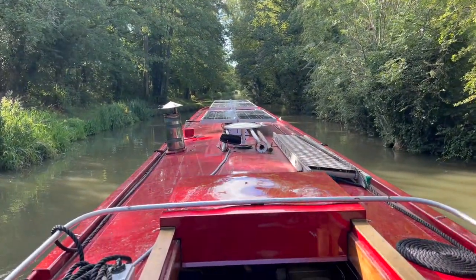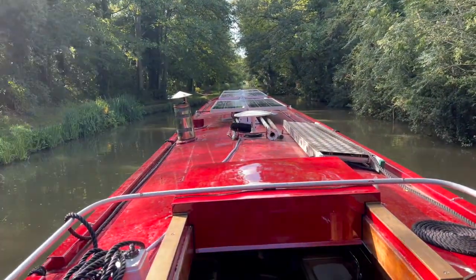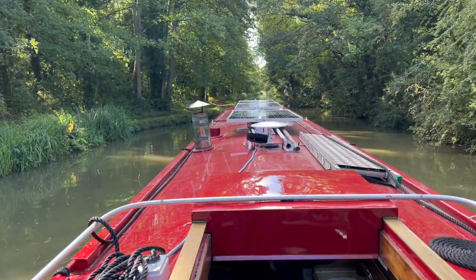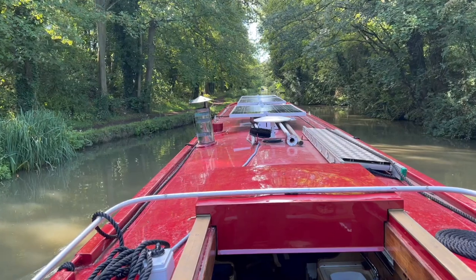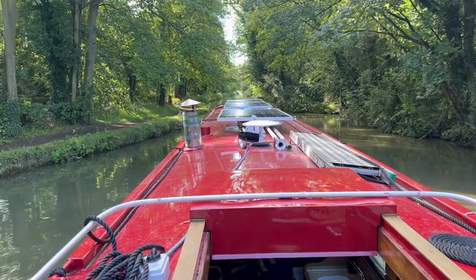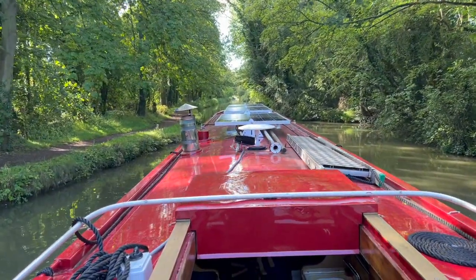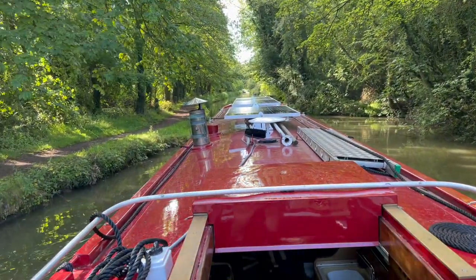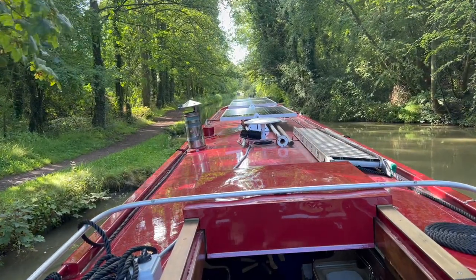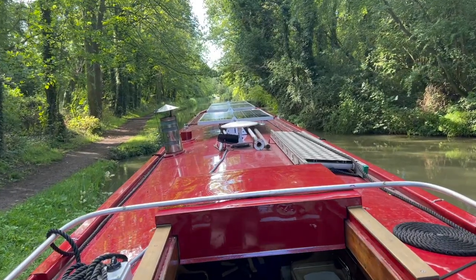Well, it looks really picturesque, which it is, but the wind is really blowing all over the place. I've just had to pass a couple of boats, and it was really, really difficult trying to keep in a straight line, so hopefully it's not going to be like this all the way down to Gayton Junction. At least in this section, the trees are giving a little bit of protection, which is good.